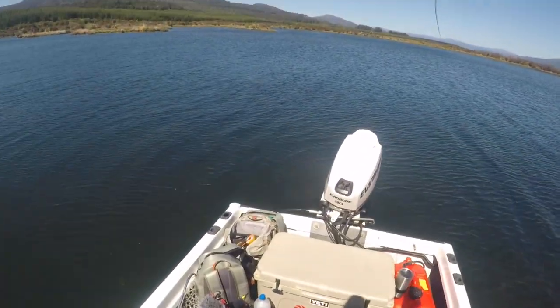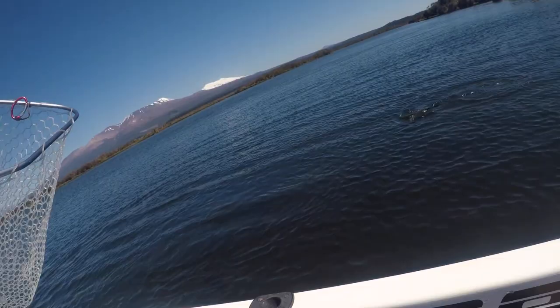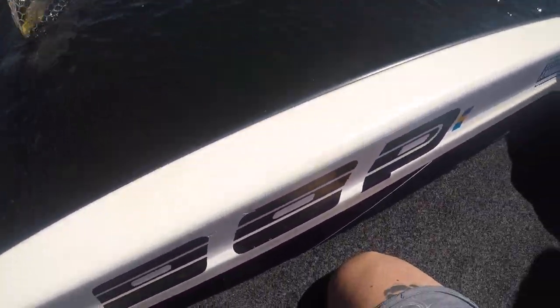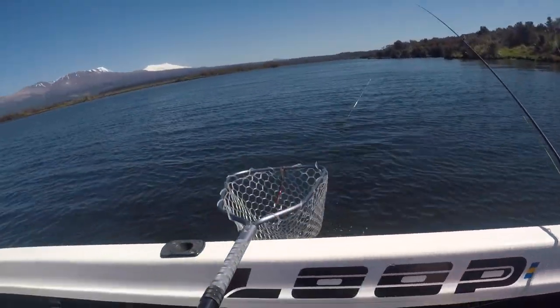Yeah. It's a brown! Yeah, hours and hours of fishing while I was recording, and then this guy comes along just as I'm turning that camera on. That's a beautiful fish!